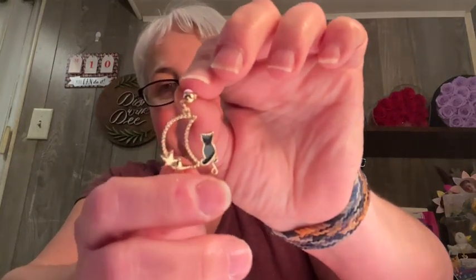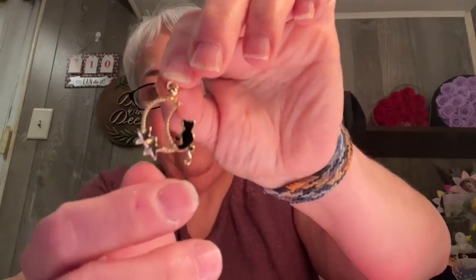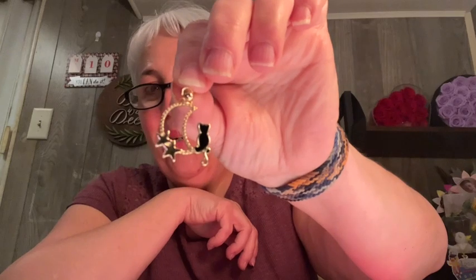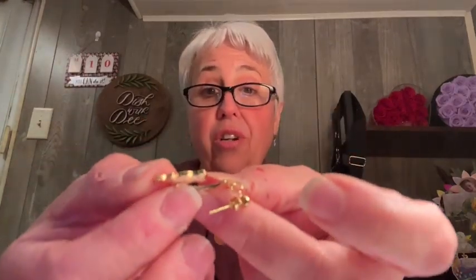But they get the little retail card. This is a retail value of, now do I believe that? But are they worth $3.50? You better believe it. If you're a cat lover, I mean, look at these. How stinking cute are these? It's a cat and a half moon with the stars. These are just stinking adorable. They're pretty sturdy, substantial earrings for $3.50.